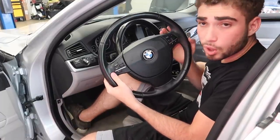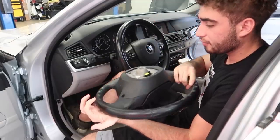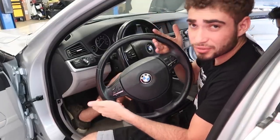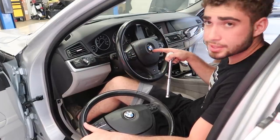Oh, there, back in. If you guys want this, I'm only going to be probably selling it for $150 plus shipping with the airbag. So if you guys need an F10 steering wheel with an airbag, 150 on eBay. I think it's pretty cheap. I think they're going for like 250 with the steering wheel and everything. All right, Jonathan's gonna go ahead and clean this up. I'll show you guys the before and after.